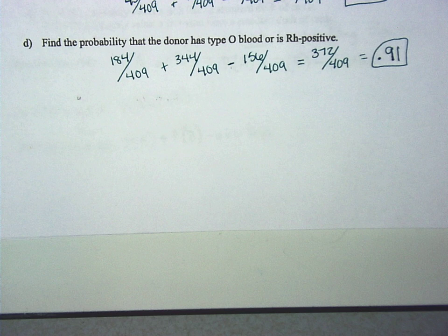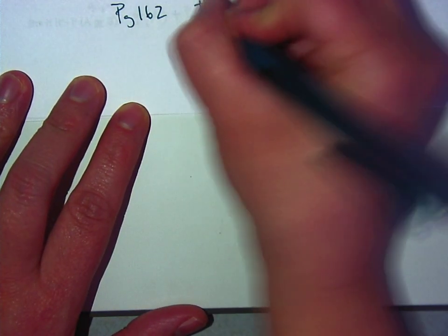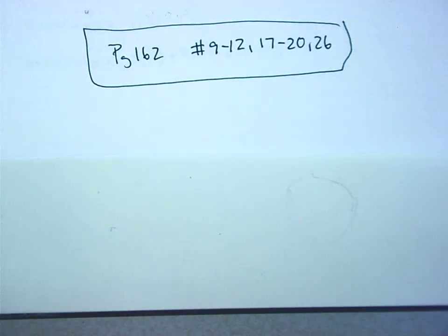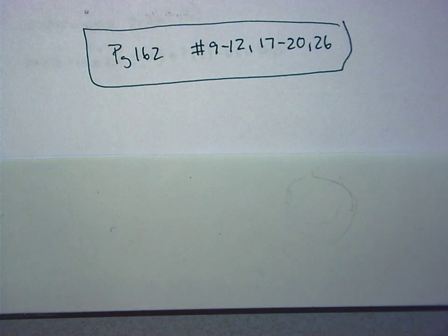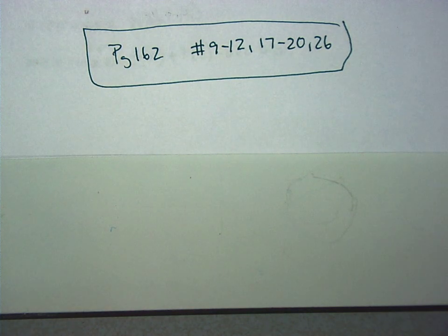Okay, the assignment is not too big. It is page 162, numbers 9 through 12, 17 through 20, and 26. You can work on it with your partner if you want. This is due tomorrow. You've got about 14 minutes right now to get a good chunk of this done, if not all of it.